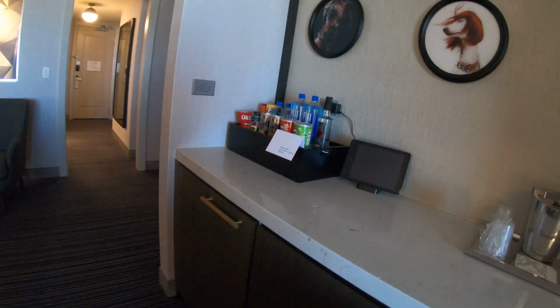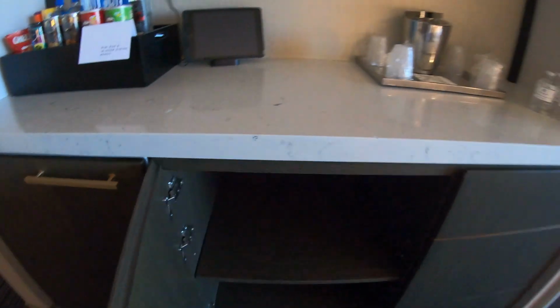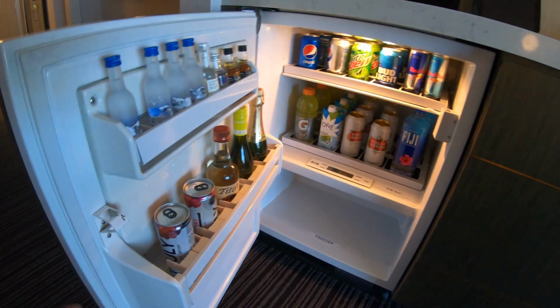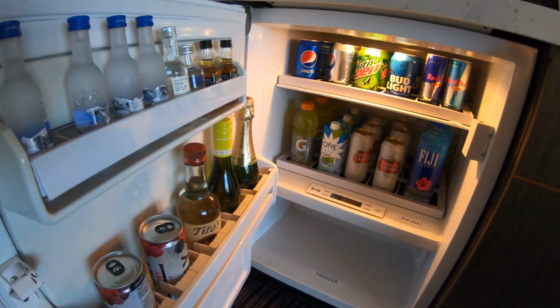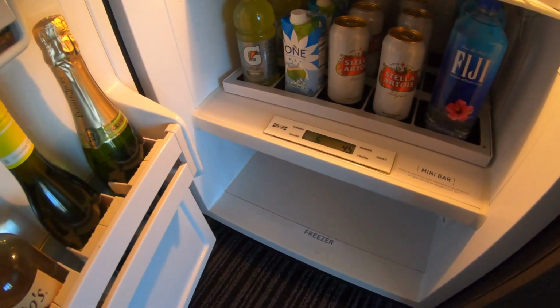Pretty good. And the room also comes with an empty fridge should you decide to pick up some cold snacks or a sandwich that you could eat later. You can store them right here. The minibar also has a freezer area on the bottom shelf, so in case you buy something frozen, you've got a place to keep it here.